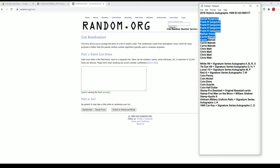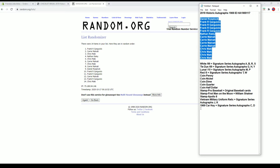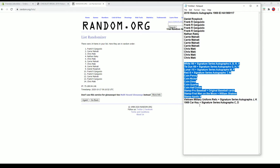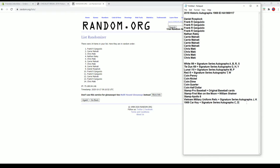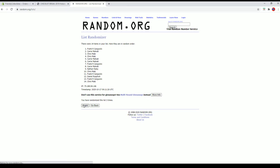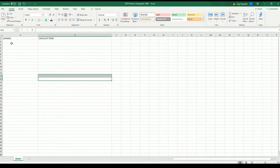All right, we got Daniel R. to Chris M. Let's copy and paste. Good luck, guys. Here we go. Make sure that's right. All right, just make sure. Okay, great. All right, guys. Old Lego. All right, Frank G. to Chris M. Been a minute on this one. It's been a minute.